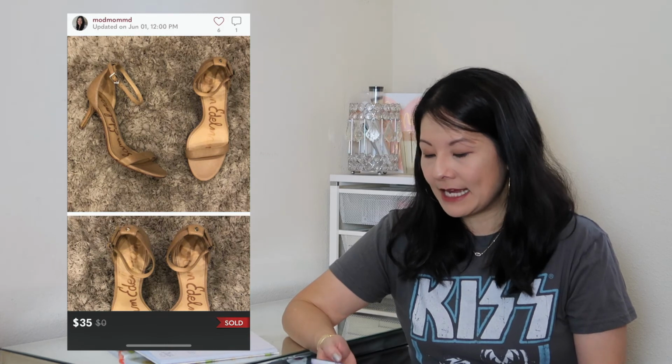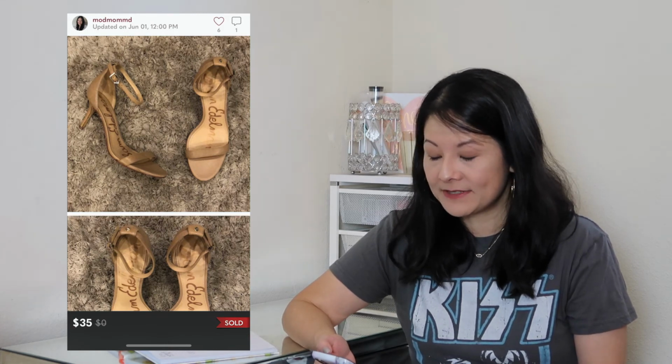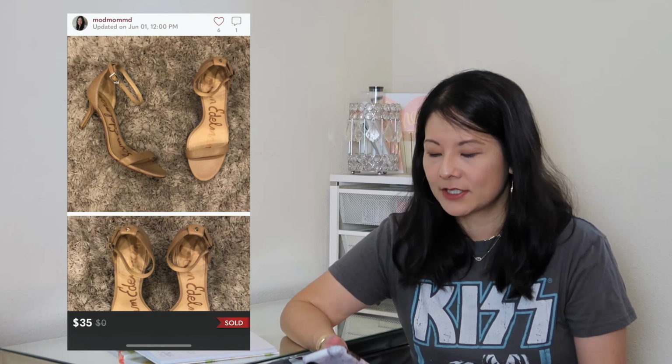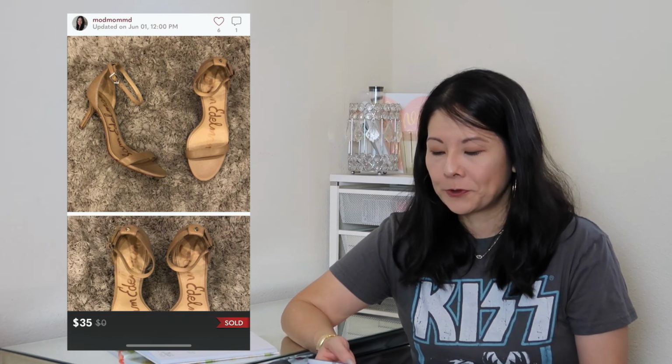So I was really excited to find this, actually I believe in my ThredUp rescue box as well of shoes. So ultimately I did, I believe, sell this for full asking price of $35. So my net earnings are $28 on these sandals. So super happy about that sale. I think Sam Edelman, again, is one of my bread and butter shoe brands. So I'm always looking out for this particular line of shoes if I'm outsourcing.